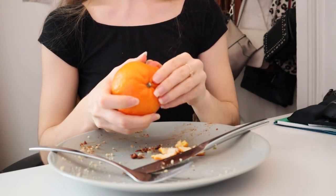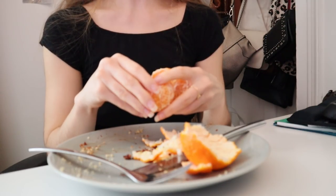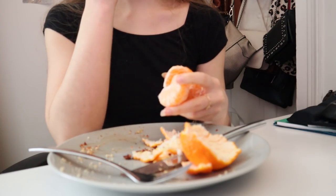And another clementine. Sorry, this is super boring, but they're in season and they're very good. So that's why I'm just having them all the time.